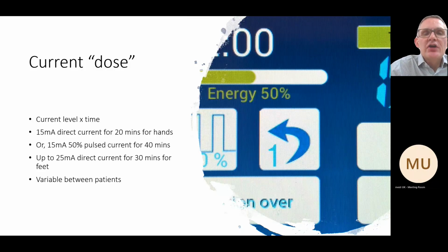If you're using pulse current, it's only on for half the time, so you probably need to double the length of time if all your patient can tolerate is pulse current. There is, however, a lot of variation between patients. So I always say that you start with the level of current the patient is comfortable with. As they progress through that initial protocol of treatment, at each subsequent session, they should be able to tolerate slightly higher current.